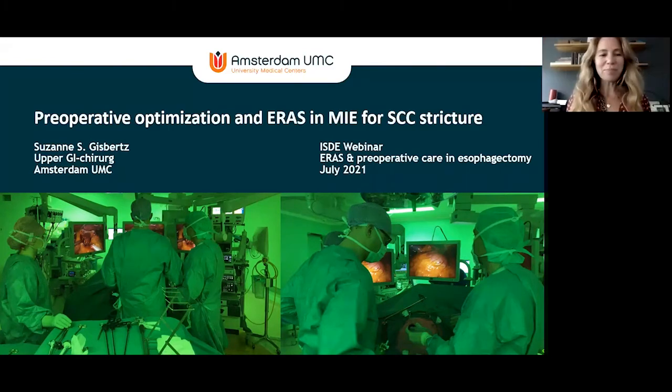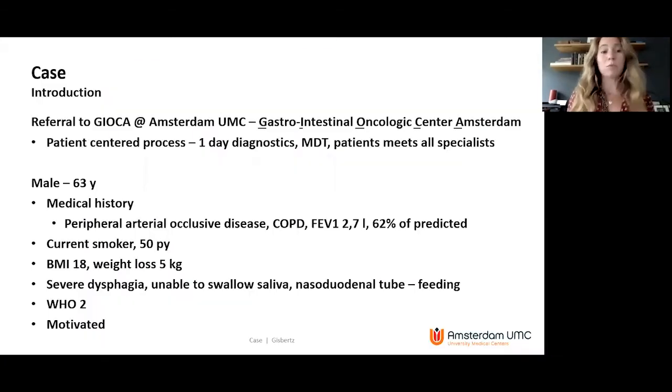Thank you very much. I have a last case, hopefully not too long anymore. This patient was referred to our GEOCA center. That's the Gastrointestinal Oncologic Center in Amsterdam, where we have a patient-centered process with one-day diagnostics, a multidisciplinary team meeting, and where patients meet all the specialists that will be treating them.